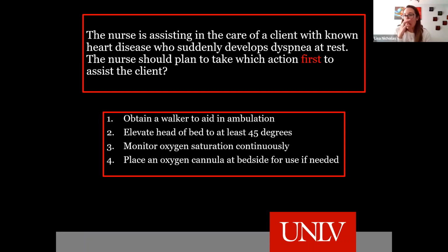Positioning is a free intervention that we always have in our toolbox that helps tremendously. So make sure you use that when it's appropriate.